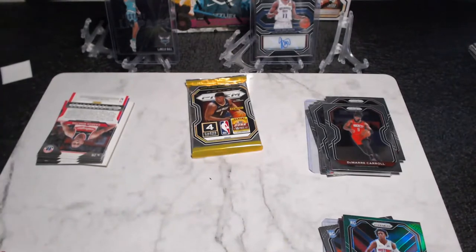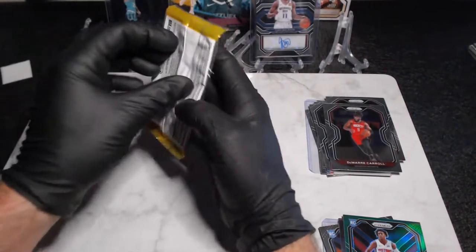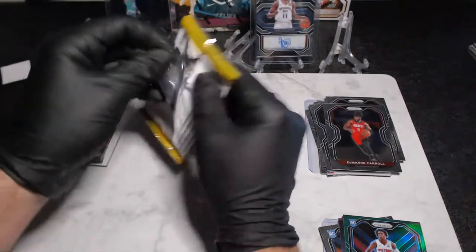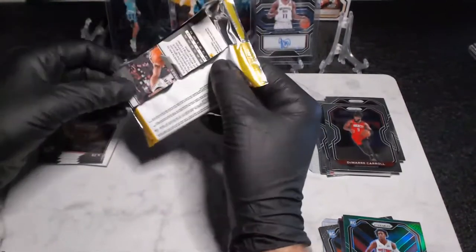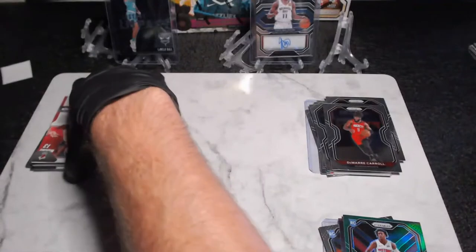Clean my workspace up. Always was a messy kid. Nothing's changed since I became an adult. Let's throw this with our memorabilia on it.